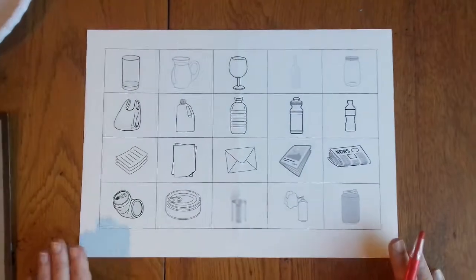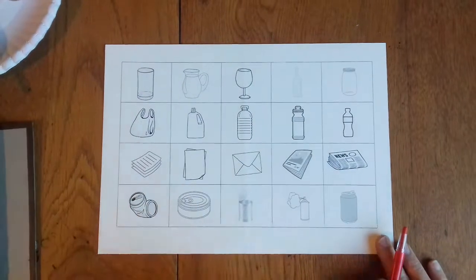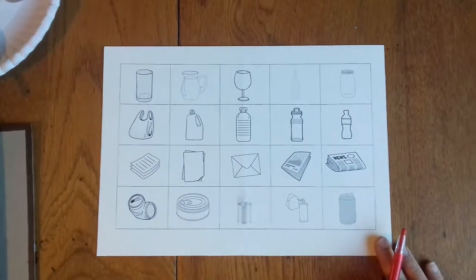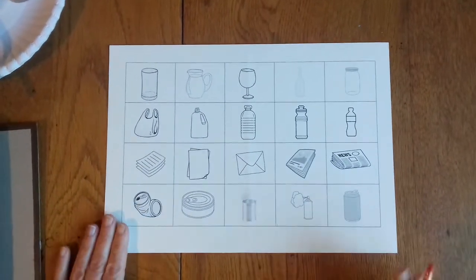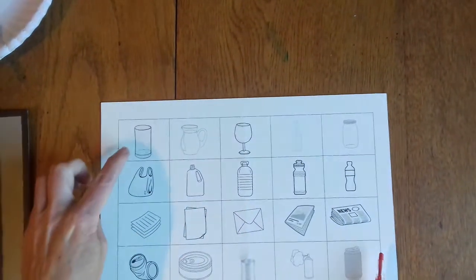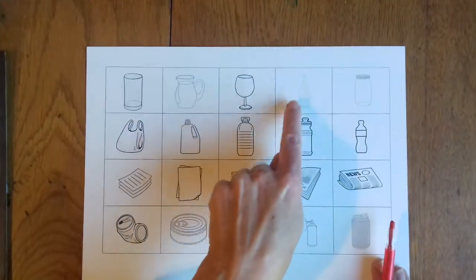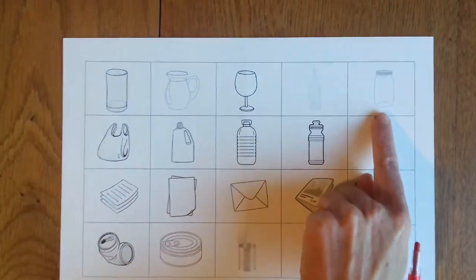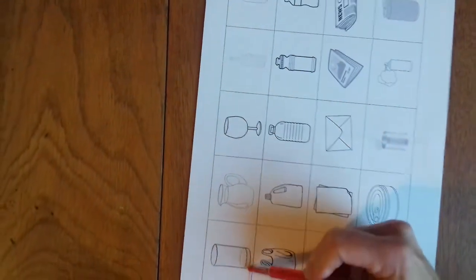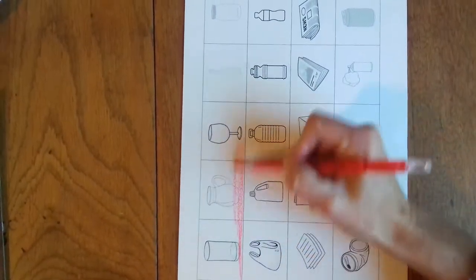I've asked your grown-ups to get you a copy of this, and our Friday's craft has got to do with all these things, but there's something that you have to do each day for me. Today, all these things on the top row are glass. I've got a drinking glass, a jug, a wine glass, a glass bottle, and a glass jar. All these things on this top line, I want you to color in the whole top line red, all the way across. Beautifully, beautifully.